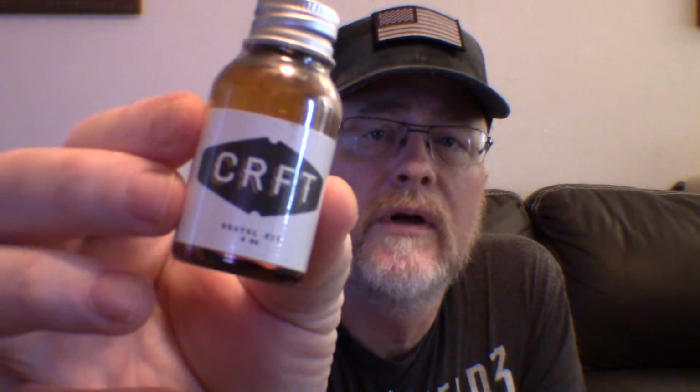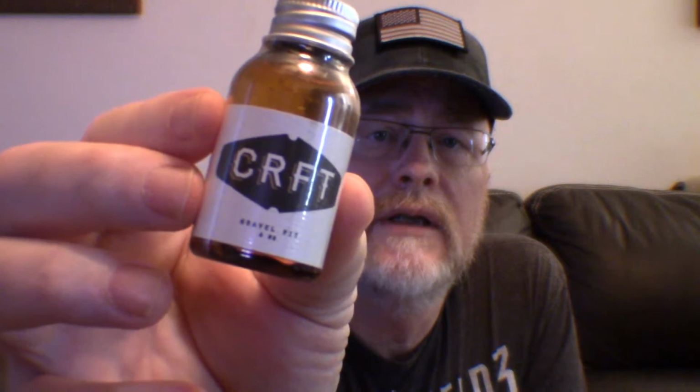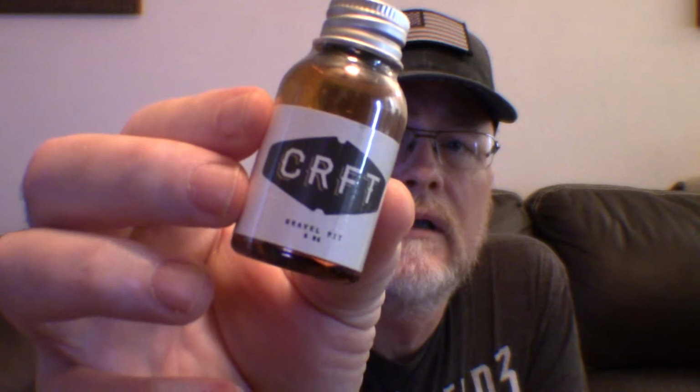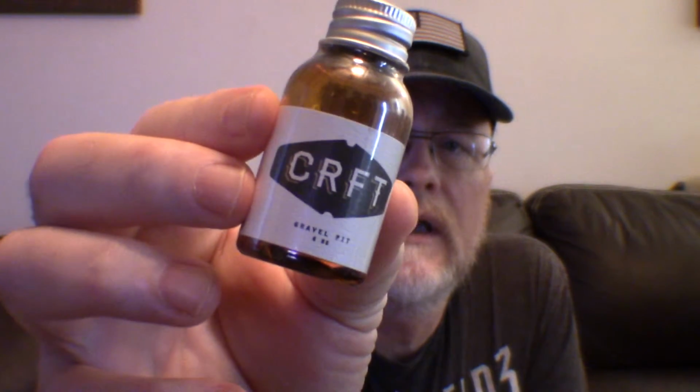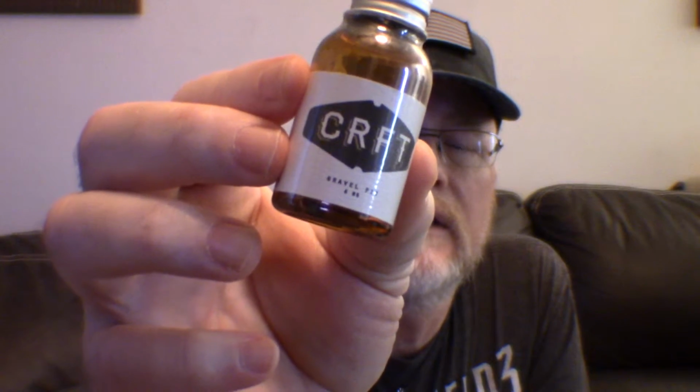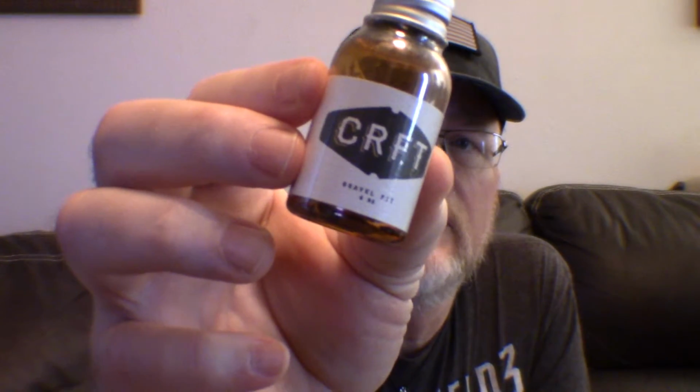It doesn't have a dripper or anything like that, so I just pour it into one of my needle bottles and put it into my tank. At any rate, this is really, really, really good stuff. I appreciate whoever makes it. And wanted to show this one off.